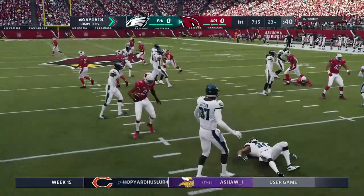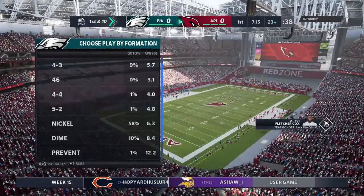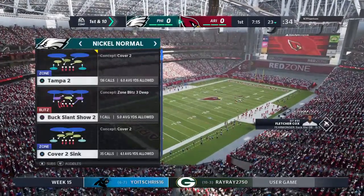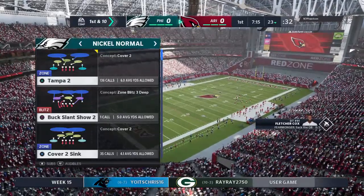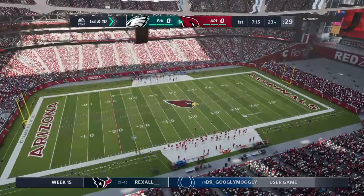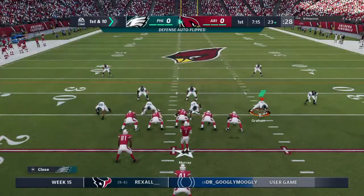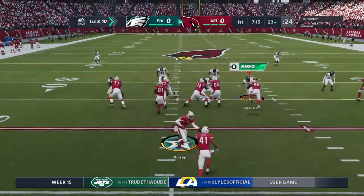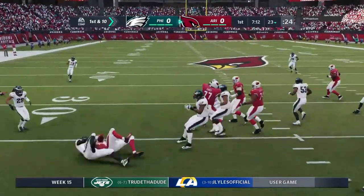And that's going to go in the books as a 55-yard punt. Well done. And the Cards will take over, 1st and 10. Murray and the Cardinals with a 1st and 10 at their own 23. A first carry for Kenyon Drake.